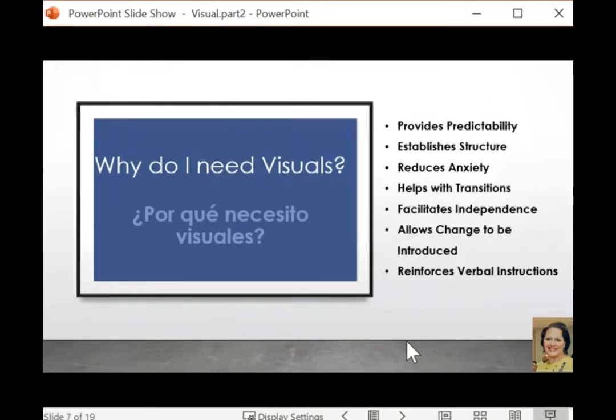It's the same in school. If the computer lab is closed down, or let's say you're having a snow day and school is not going to be in session that day, you can quickly switch that visual schedule so that your child can see what to expect and what the change is.